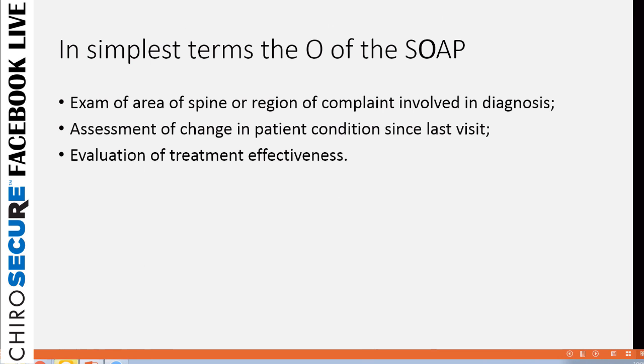I would say the simplest way of thinking of this is the O section for the most part. It's the exam of the area of the spine or region of complaint. It doesn't always have to be spine, of course. Chiropractors can treat beyond spine, but it's involved in the diagnosis and assessment of change in the patient since last visit. I'm going to emphasize here, make sure you're documenting not just change in pain, but also changes in function or something that's tangibly measured, such as a range of motion. And then, of course, you're going to evaluate just the treatment effectiveness. So again, this is just part of the normal day-to-day visit.